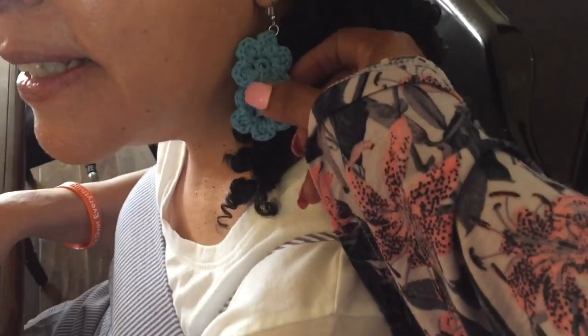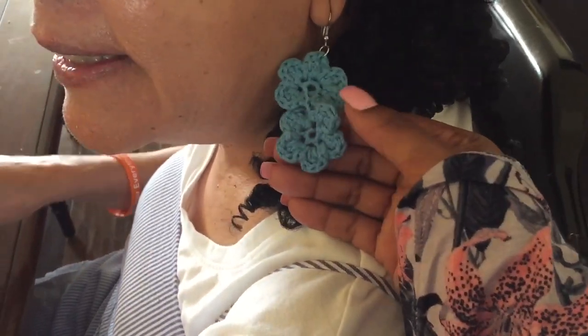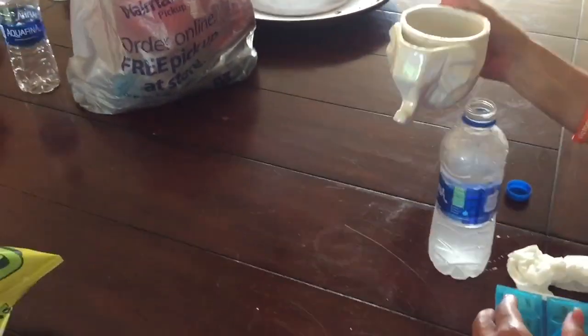Destiny made these little earrings, guys. Yeah, these are so cute. Made by your daughter Destiny, my granddaughter. I got another purse she made too. And you got your little cup. Mommy got her little cup, y'all. We brought it, her little elephant cup. We brought that down here for her. Well, I'm going to go take my shower.